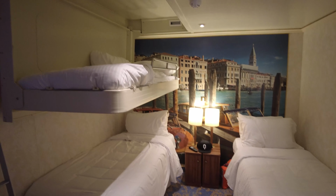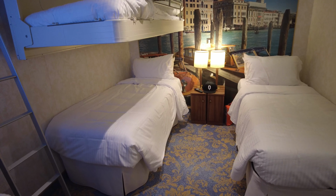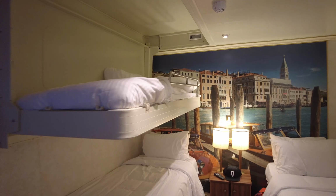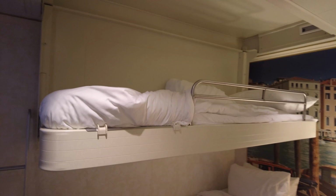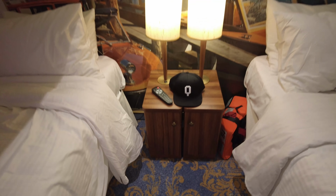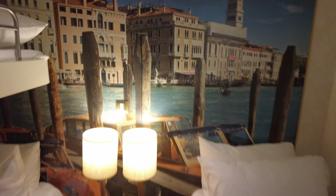Because guess who we got with us? Shay. And it's easier for her to get off the bed and for him to get off the bed without him hopefully hitting his head. So yeah, this is the three. This sleeps three, the upper berth, and it got the ladder there, and the two twin beds. These have the nightstands attached to them. Nice pretty mural of Venice in the background.